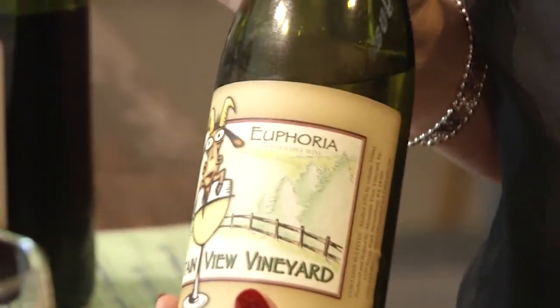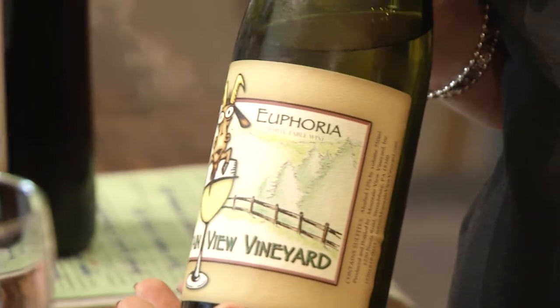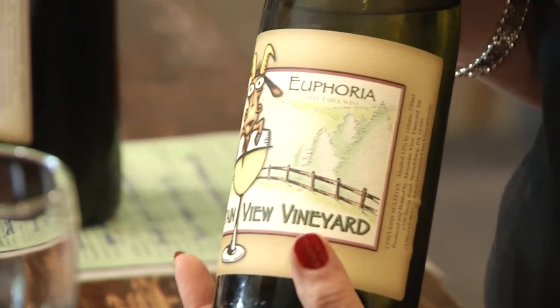Euphoria is our semi-dry white that is made from the Traminette grape, which is a hybrid of Gewürztraminer. It has some little notes of spice to it that most people don't pick up on when they sip it on its own. On its own, it tastes in between a Riesling and a Pinot Grigio. But if you pair it with a spicy dish, it makes a little bit of spice pop from the wine.